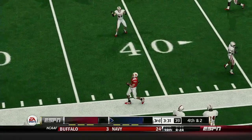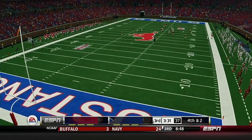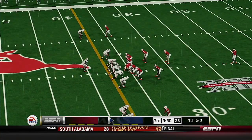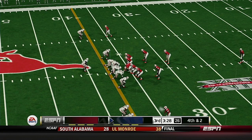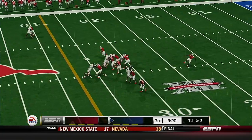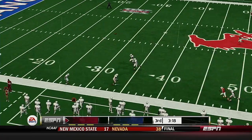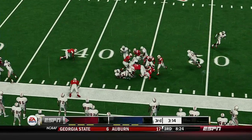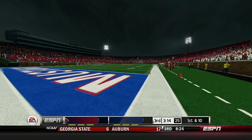Caught out of the open. He's out of bounds around the 35-yard line. Harper is waiting for the snap. He's got the corner. Miller fields it at the 30. Tackle made at the 45.